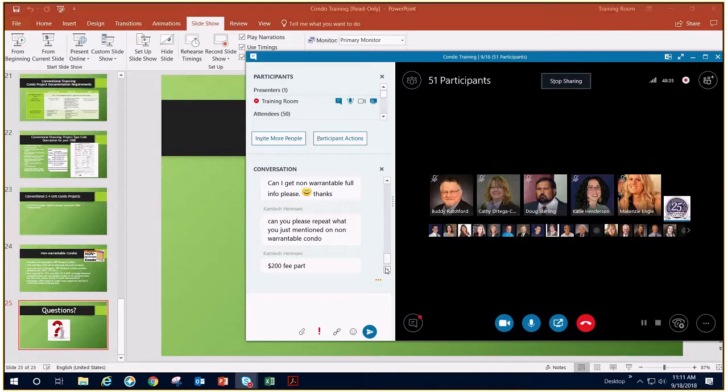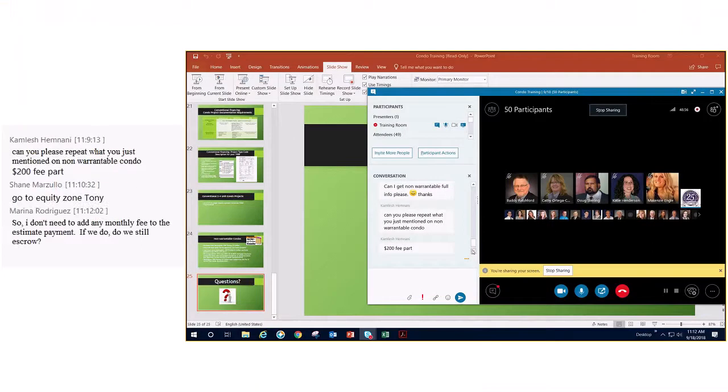Now, the $200 fee, I just brought that up on the slide for the non-warrantable condos because if you have a project and there's only one small thing wrong with it that doesn't have to do with the fidelity bond coverage, Fannie has this thing called a project waiver where we pay $200 and essentially they look at the file itself. They're going to look at the LTV, the reserves, the condo documentation, and they can issue a waiver for that one item that does not meet guidelines. So it'll technically still be a warrantable condo.